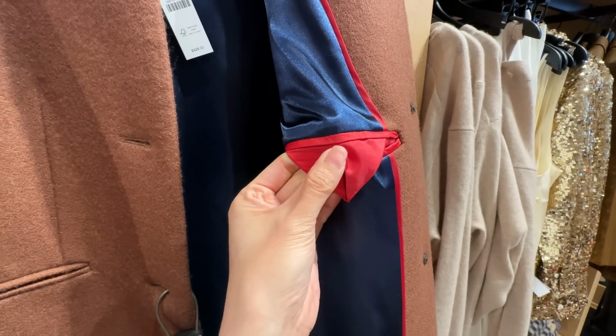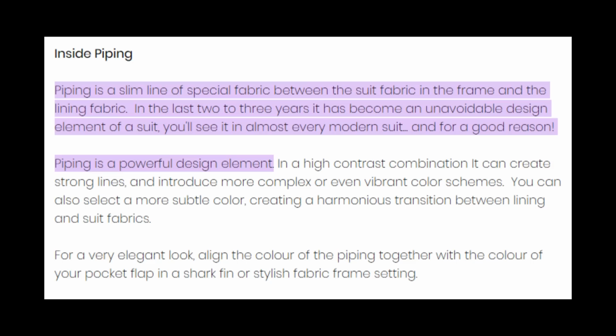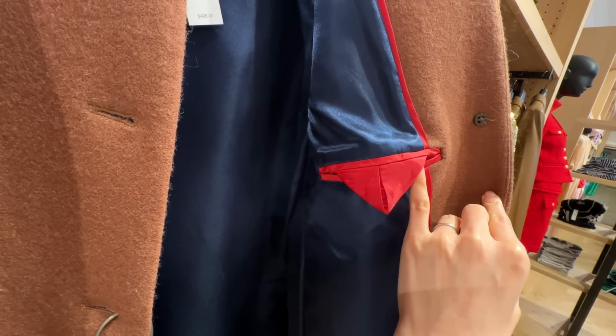Anyway, I want to point your attention to this red fabric here. So that red strip of fabric between the shell fabric and the lining fabric is called piping, and usually is sewn into a very narrow tube. But the piping on this jacket is extra wide for some reason, and I think it looks clumsy.